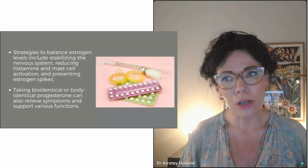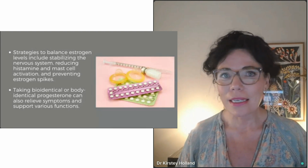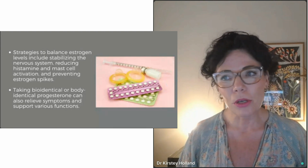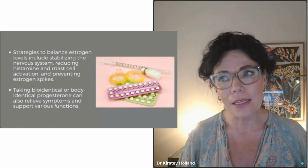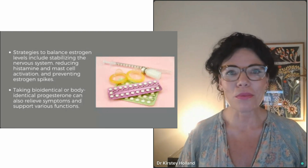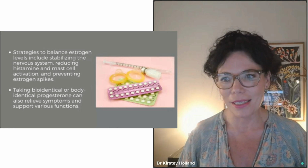Mast cell activation, very complex. Dr. Tanya Dempsey is the leading authority on mast cell activation. I really appreciate her treatment protocols and follow those closely with patients in my clinic. Reducing the histamine and the mast cell activation, preventing those estrogen spikes.